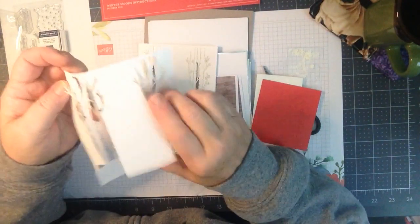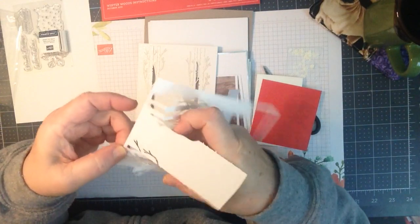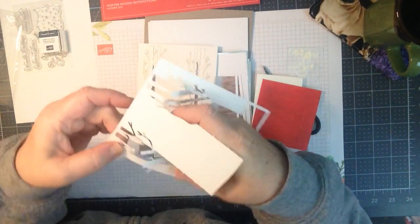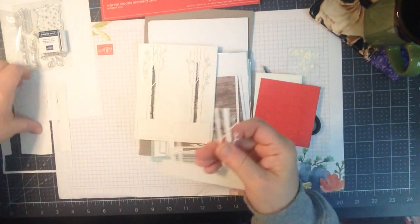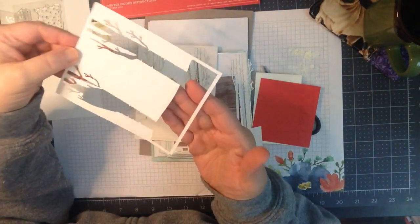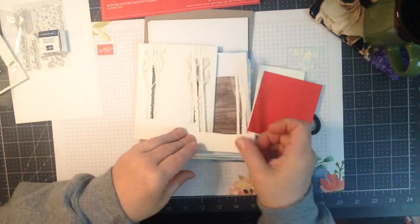Oh, these are so cool. And don't forget, don't throw anything away because you'll be left here. That little piece was supposed to fall off. Oh, look, you're left with a stencil. So, or you can use this to punch things out. I mean, I use everything.